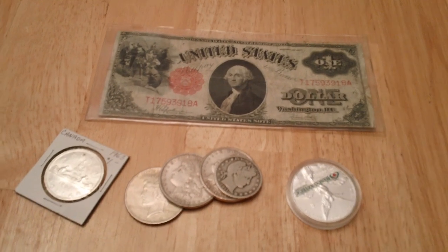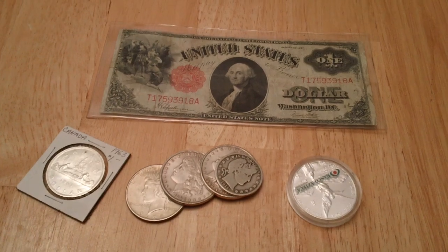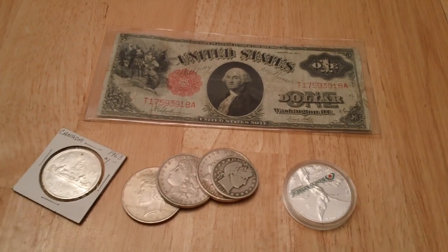So that's my acquisitions for the last couple weeks. It's nothing huge, but it's adding to the stack.